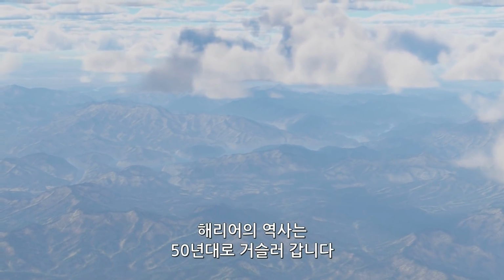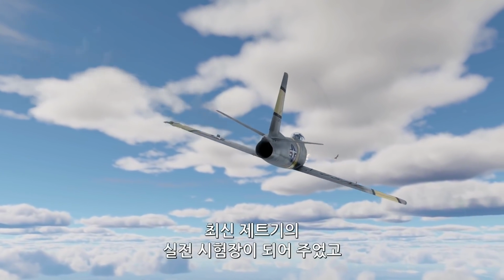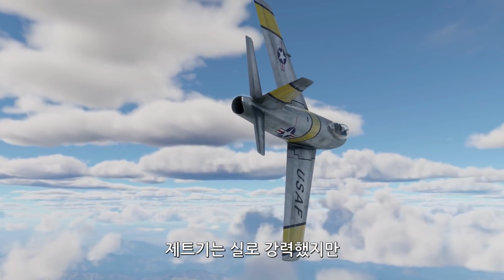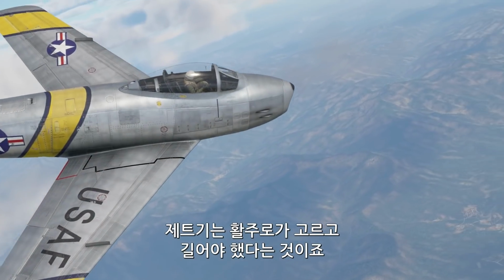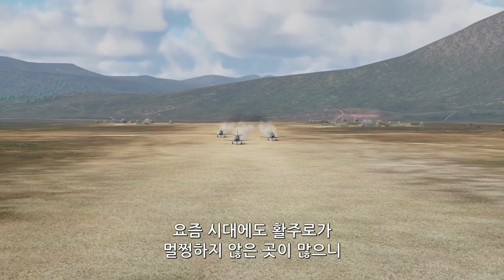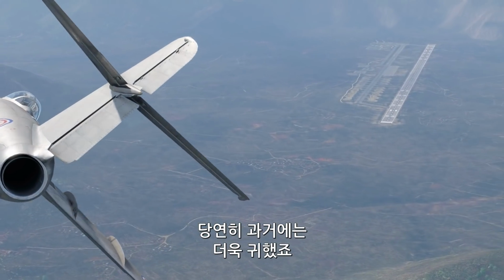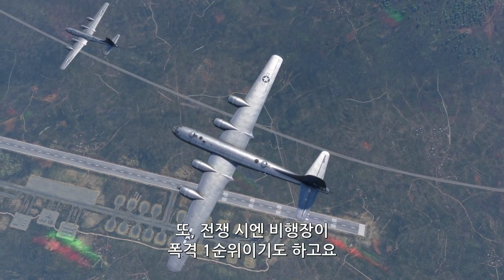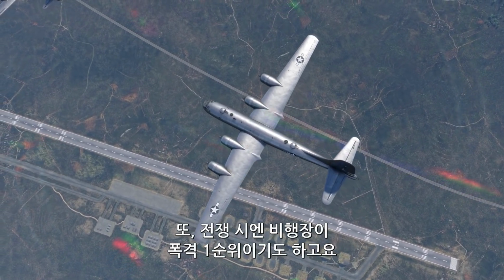The story of the Harrier began in the 1950s. The Korean War allowed Western powers to test their cutting-edge jet-powered aircraft in combat, and they proved to be very powerful indeed. But there was a slight problem. Jets require a good, long runway. Even nowadays, there are many places in the world without access to a good airfield, and, unsurprisingly, good runways were even more of a rarity back then. Not to mention that in any modern conflict, airfields are a priority target for bombing.